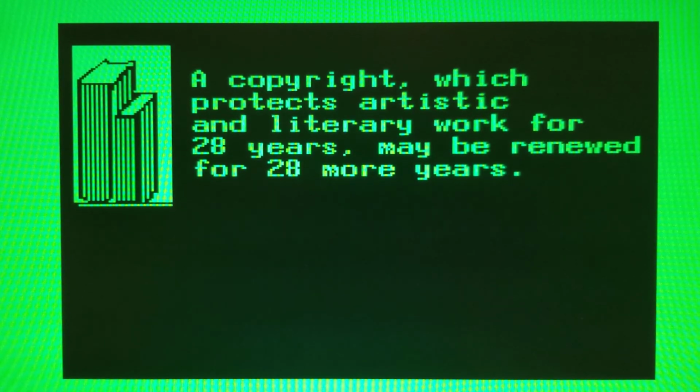A copyright which protects artistic and literary work for 28 years may be renewed for 28 more years.